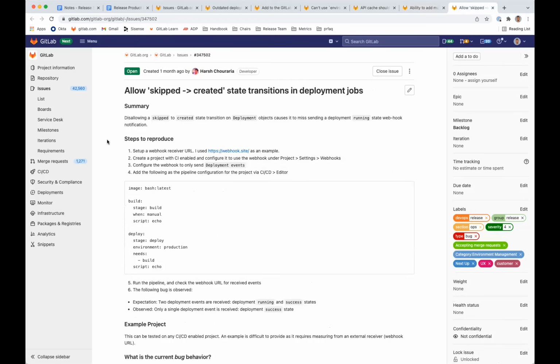And then, okay, allow skip to create state transitions, deployment jobs. So yeah, it sounds like another probable extension of how we can configure our jobs in different stages. We'll take a closer look at this as well. But exciting to see a lot of these custom requests come through.